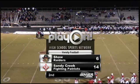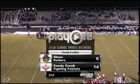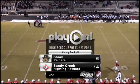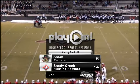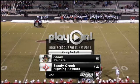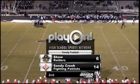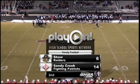But I tell you what, Shaw did a great job of mixing things up as they went pretty quick down the field as they got some little momentum. But then you look at momentum shifts again, and Sandy Creek breaks through and puts a block in place. Shifts the momentum again, doesn't it, Brian?